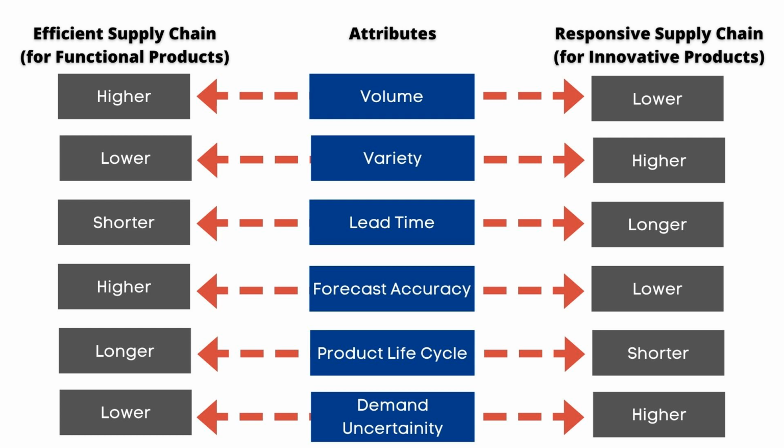as we shared an example of a particular type of ice cream which makes children smarter. So you don't know how the market is going to react, whether it's going to be a hit product or whether it's going to be a flop product. So your forecast accuracy is lower in an innovative product.